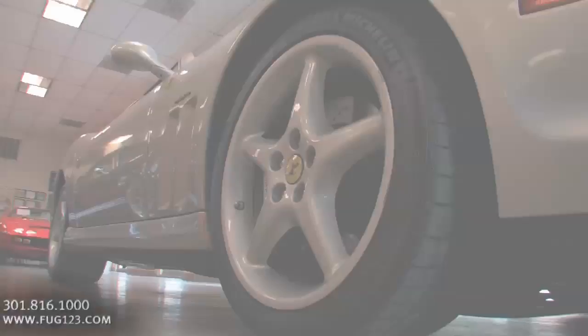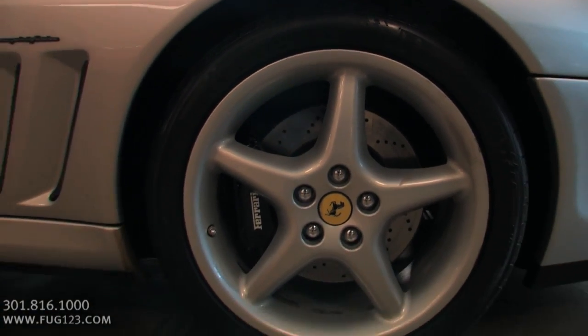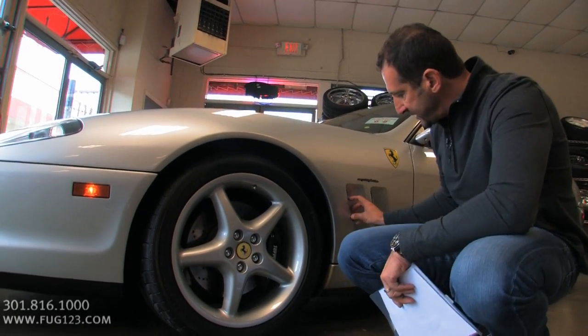So they throw in these. The reason they put 18s from the factory on here back in 99, when nobody was really doing 18s much, is because of how big the brake and rotor are. Absolutely ginormous in there. Then you've got these vents here. This is kind of cool too.